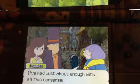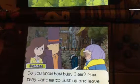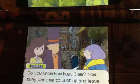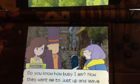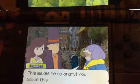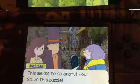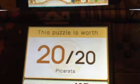Just enough of all this nonsense. Do you know how busy I am? Now they just want me to up and leave because of some giant specter. This makes me so angry. You solve this puzzle. Well, I have to make it loud since she has a literal big mouth.